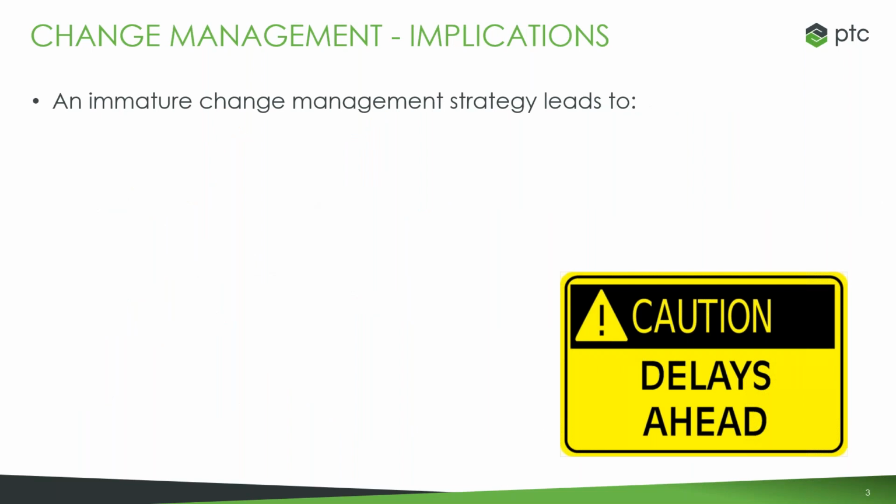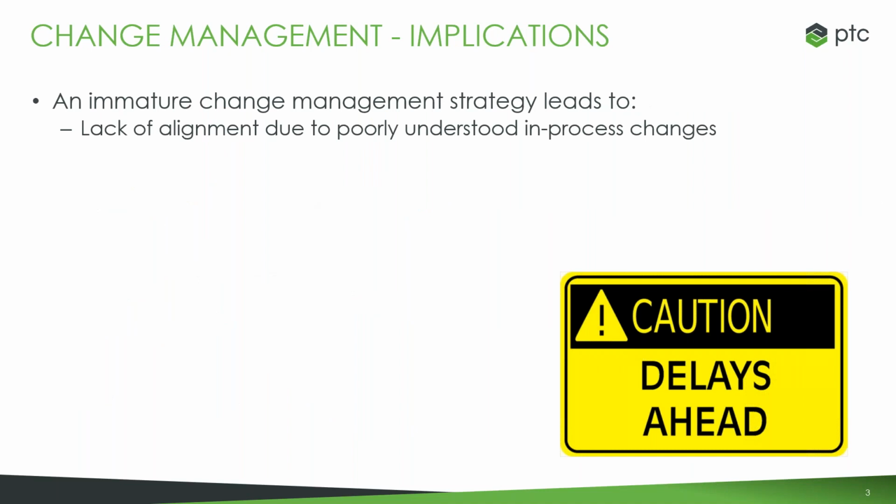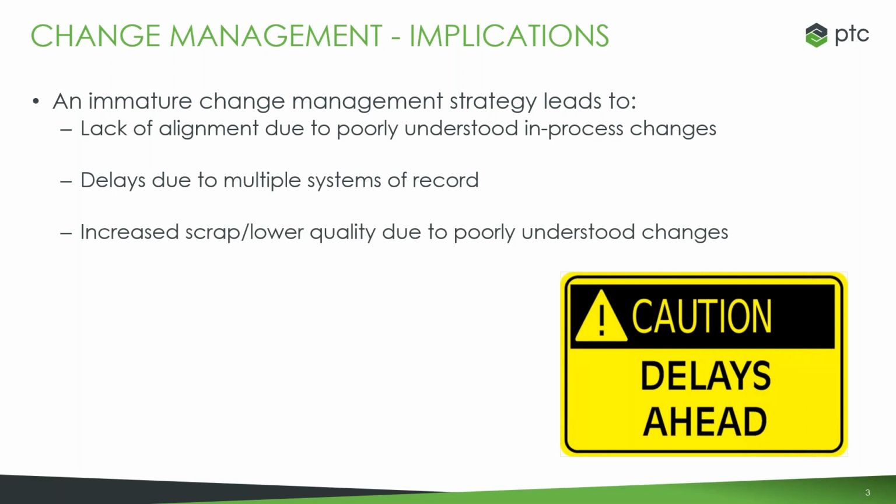And just go into some of the implications of these challenges when they aren't addressed properly. One is an immature change management strategy leads to a lack of alignment due to poorly understood in-process changes. There's going to be a delay due to multiple systems of record. So if you are saving your information on multiple systems, what's ultimately going to be occurring is you have different branches. And when those branches don't line up, you don't really have a good idea of what's the thing you should be ultimately working on. And with all this, there's going to be an increased scrap and lower quality due to these poorly understood changes, which ultimately at the end of the day cost industries money.